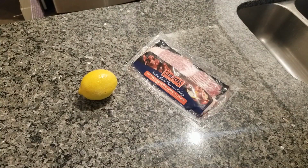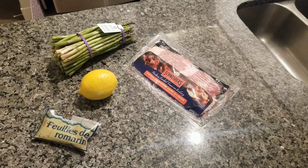So here is what he asked for. A lemon, bacon, asparagus, rosemary, and mayonnaise. Based on those ingredients, I'm having a little bit of a hard time figuring out what it is he's going to be making. He was a bit concerned that it wouldn't be enough, and he was thinking maybe he should make something else. I also asked him if he was going to make rice or anything like that, but he said this dish doesn't have that in it. So for a while I thought maybe it would be salmon or maybe mussels, but I'm not too sure.